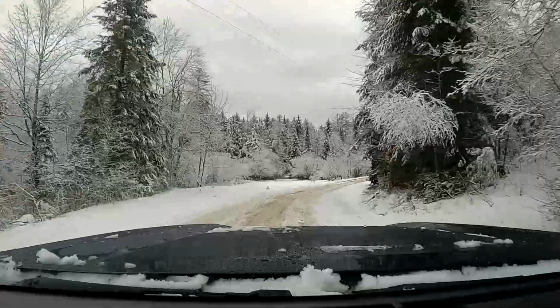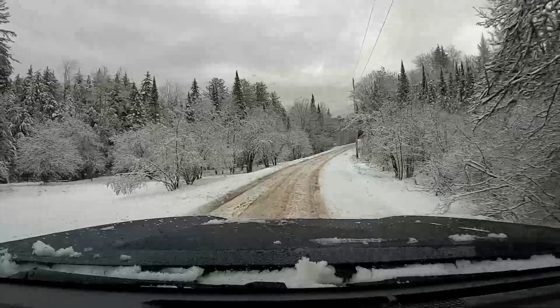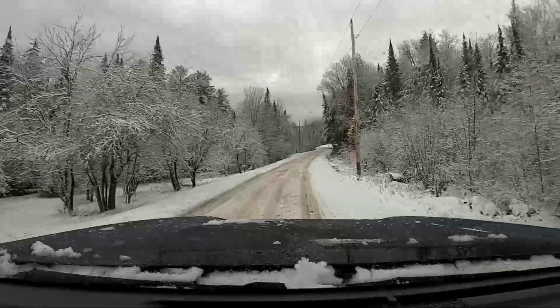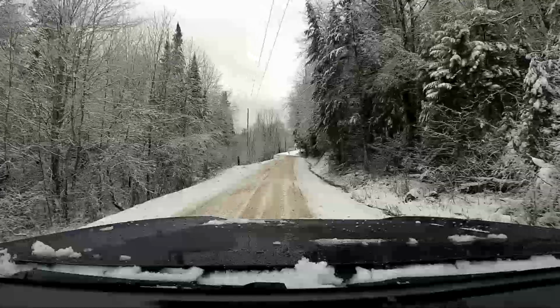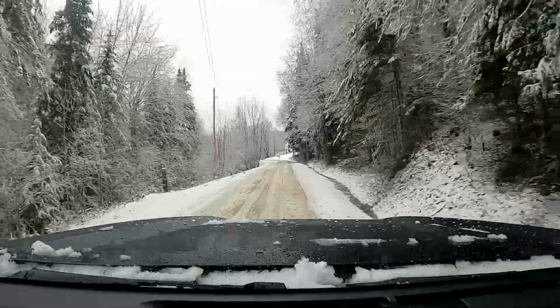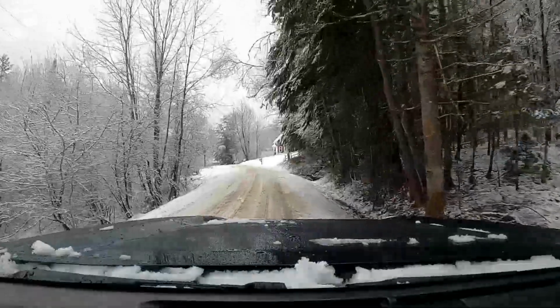We will put snow tires on it for next winter, but this is surprising that it goes as good as it does. You know, and it might be the tires. The tires have a lot to do with how cars drive in snow.